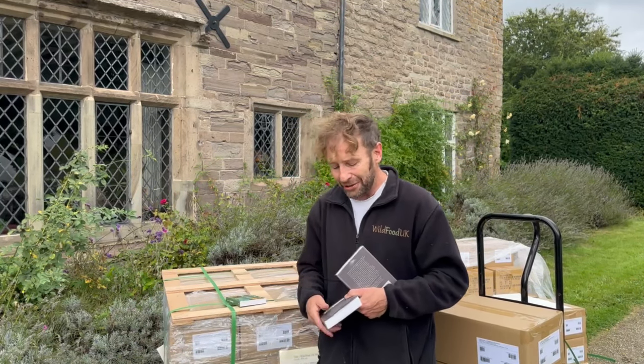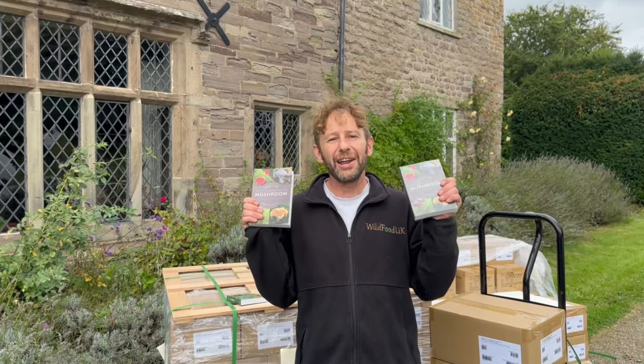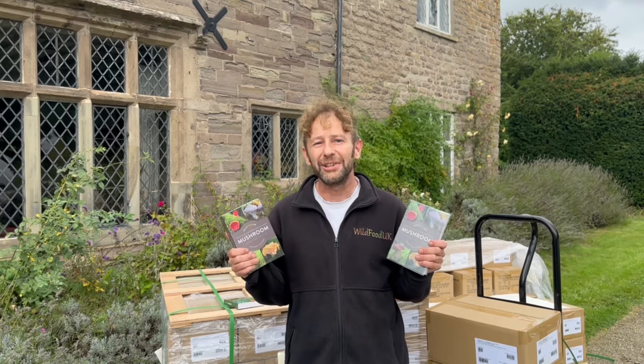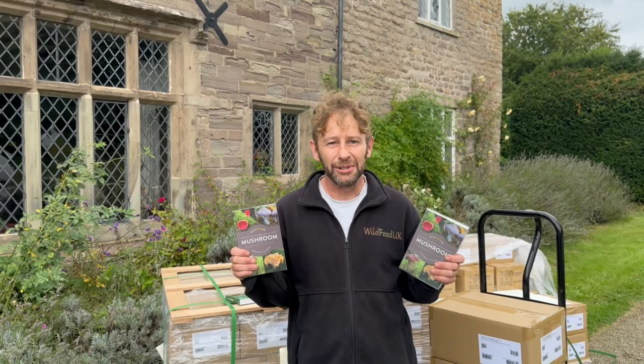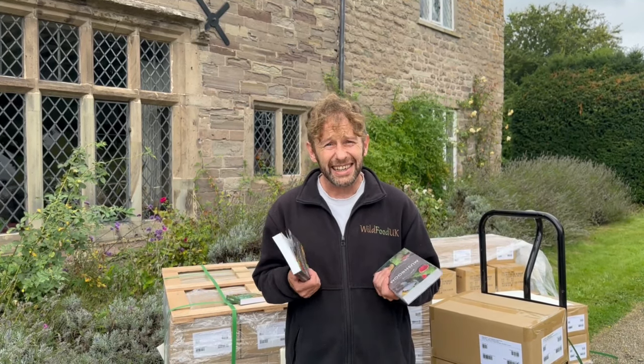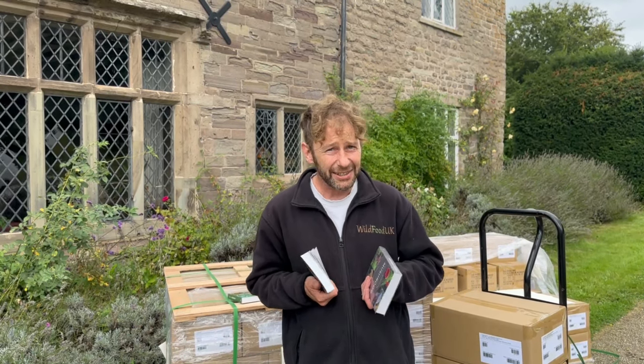But for all you mycophiles out there, there are over 160 different species in this book of edible, poisonous and interesting mushrooms. There's lovely season charts. I think we've managed to cram in about 600 photos into the book as well.